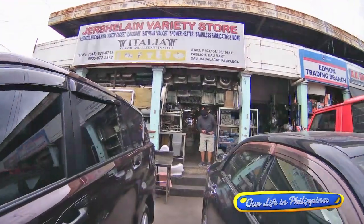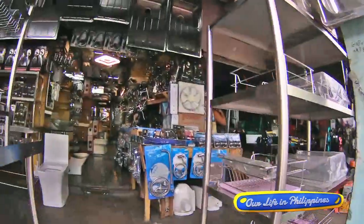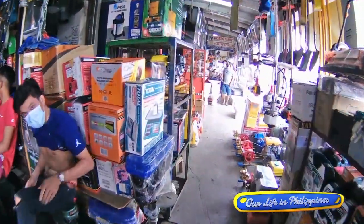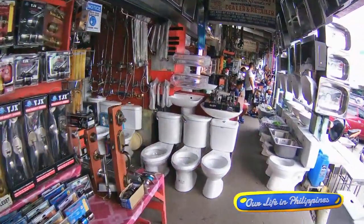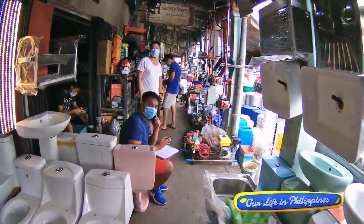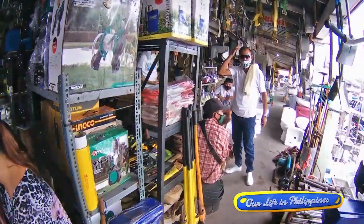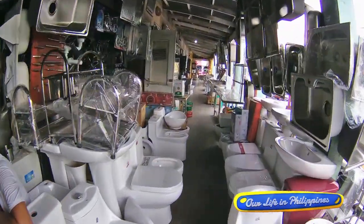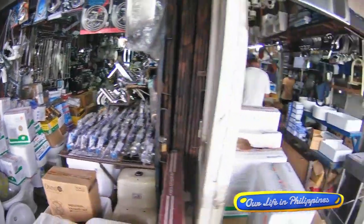I don't know where you can walk here. You can walk right through there. It's so tight parking. We can walk in here, maybe. Walk down through the variety store. And here you got toilets, sinks. People sell a lot of stuff here. We got into several stores selling these things, and they have a lot of faucets, locks, all kinds of stuff.